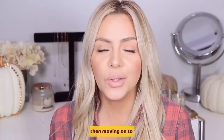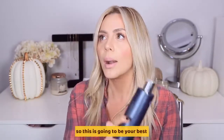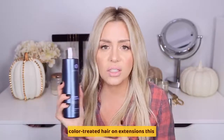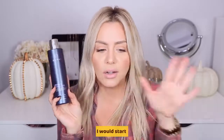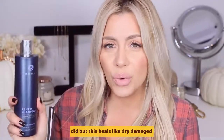And then moving on to probably the best seller in the Monat hair care line, it is the Renew shampoo in the hydration system. So this is going to be your best of both worlds shampoo. It's going to deliver the most hydration. This is safe on color treated hair, on extensions. If you're unsure, this is where I would start, not the volume line like I did, but this heals dry, damaged, brittle hair.